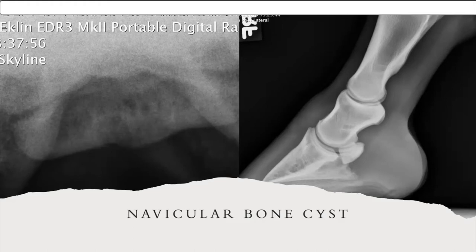Got it. Next question was, what is a bursectomy? A bursa is just a joint fluid filled sac. In particular, the navicular bursa is the bursa that surrounds the navicular bone, and so it just provides some joint fluid lubrication and cushioning.